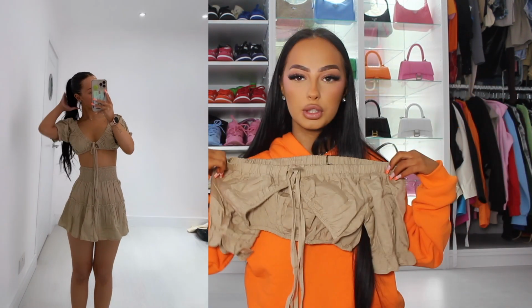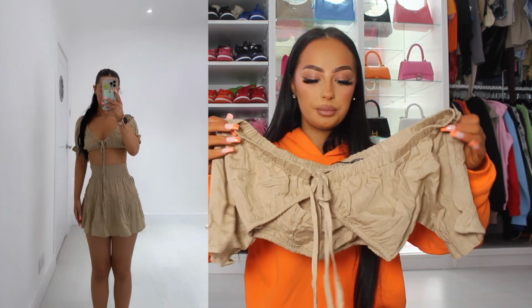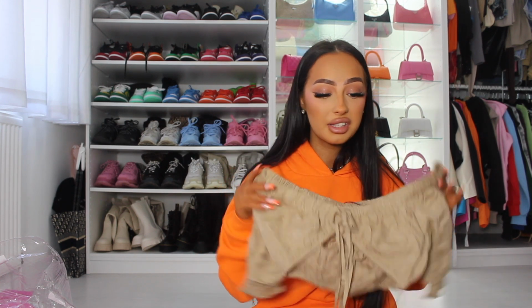You can either have this off the shoulder or on the shoulder. It's got little sleeves, frills on them, and then a tie. It's just very boho, and I really liked the look of this. I was thinking with wavy hair, that's kind of the vibe I was going for.